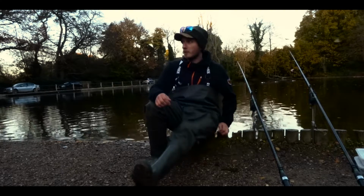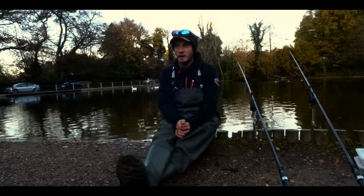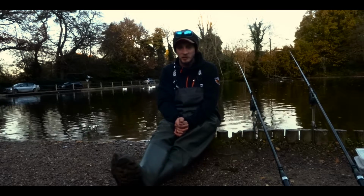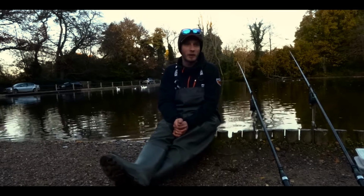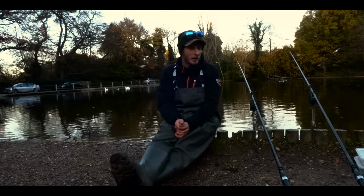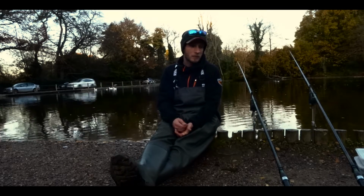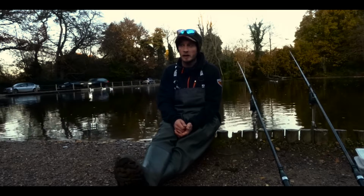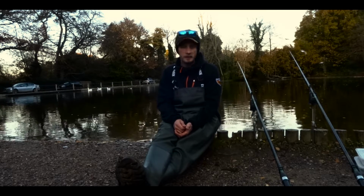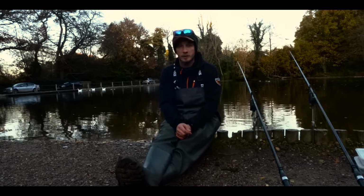So, right then, I broke my own rule, didn't I? After losing that fish about midday, I spent another 3 hours in that swim to no avail at all. There wasn't another single bite coming from it. In hindsight, I should have given it another 30 minutes, see if that fish came back for another bite, and then maybe they moved and gone back there again. But yeah, 3 hours I spent in that bloody swim and nothing.